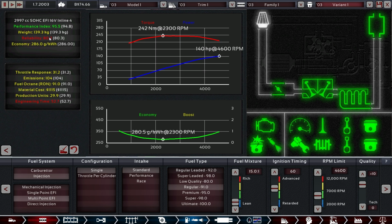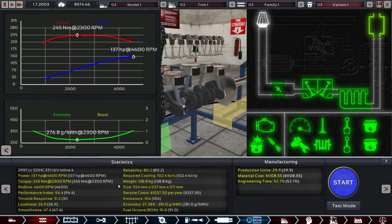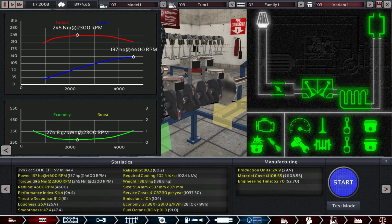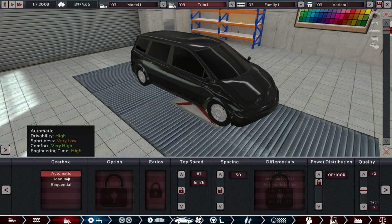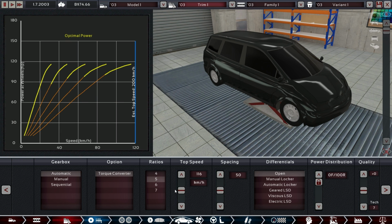And let's go with a reliability rating of 80.2. Just squeezing it up a little bit more here because we want to have this perfectly flat torque curve if possible. And this is looking promising. A little bit more power than the family version of this engine. This is almost like the premium version, but it has a lot more capacities. Oh, that's clear. Also, it just wobbles a lot more. Yes. So automatic, and here we go. Also 5 gears.